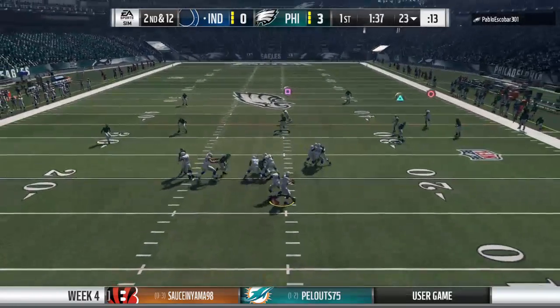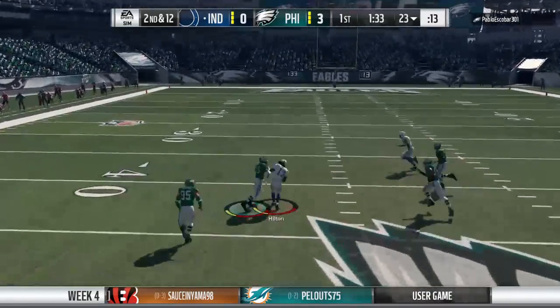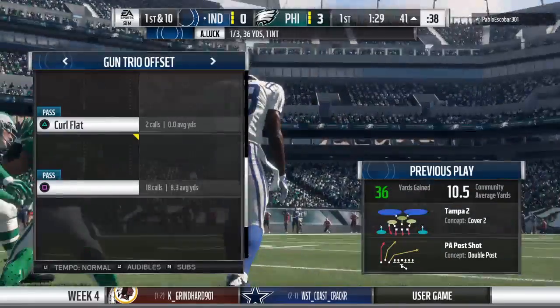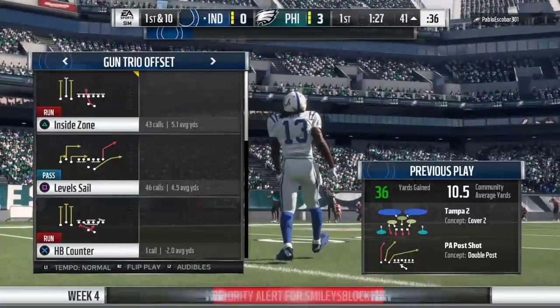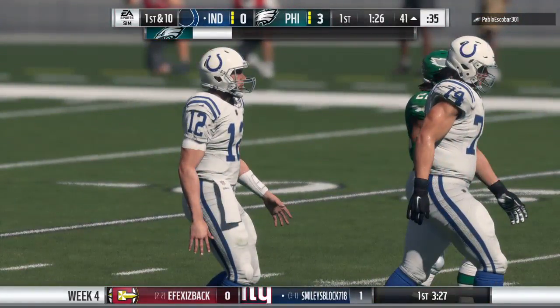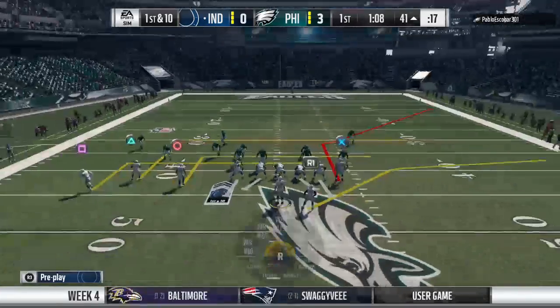After the run, Luck going to throw. He's going to fire one deep. Well, this is taken in. It's complete. And he'll be knocked down sideways at the 41-yard line. That one goes for 36 yards. So after that big play, let's see if they can catch their defense maybe on their heels.